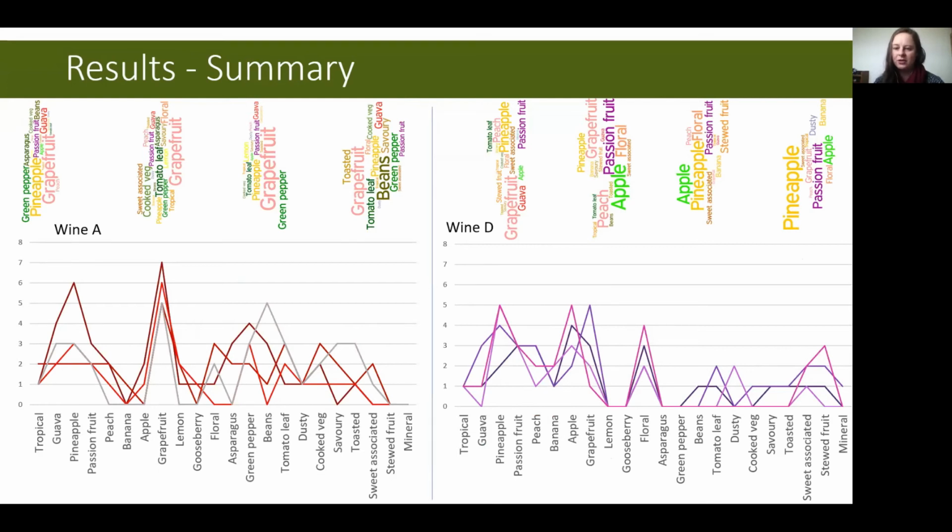Now that we know that differences occurred, we can inspect a simpler graph to see how the wines changed over time. A line plot or a popular word cloud works well for this. If we look at wine A, an ultra-premium wine, it had a complex aroma profile initially, with notes such as grapefruit, green pepper, and pineapple. The green attributes changed from fresh to cooked or canned, and the tomato leaf became more prominent. Tropical notes such as pineapple became less prominent and were dominated by grapefruit at the later stages. This shows that although the profile changed, it developed and stayed relatively complex.